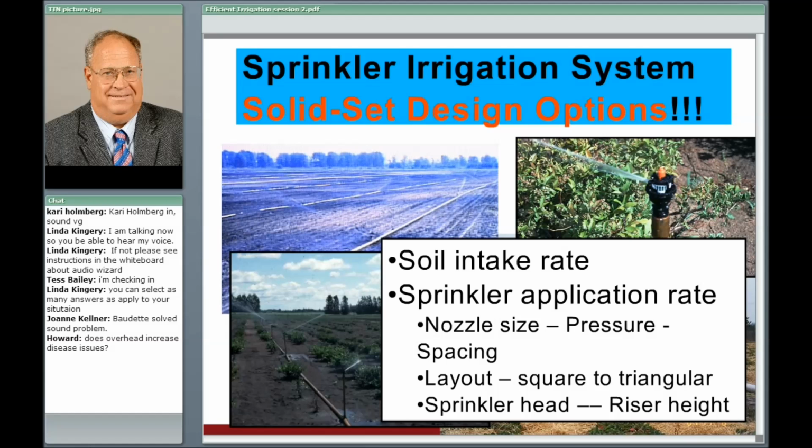Again, there's all kinds of solid set design here. You have to think about your soil intake rate, and again, sprinkler application rate. We look at nozzle size, pressure, and spacing. In the layout, we don't lay them out in a square. We like to lay them out in a triangle, so one line has one pipe and one nozzle. They're not across from each other.